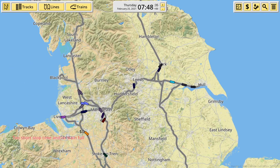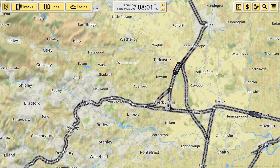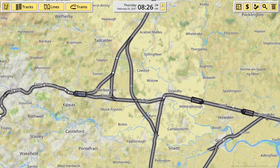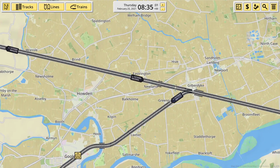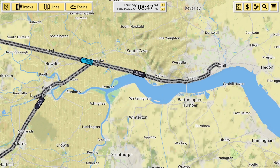So let's go York to Hull. Now, obviously, starting up here in York, it stops at Ulleskelf, Church Fenton, Sherburn in Elmet. It comes down here, actually. It doesn't follow this line. And then it turns around and joins this line and then goes up to Selby. Selby's the next stop after Sherburn in Elmet. It then goes on to Howden, which is just over here. It stops at Gilberdyke, and it stops at Brough. And then it goes to Hull, and then it heads back. So that is the York to Hull line.